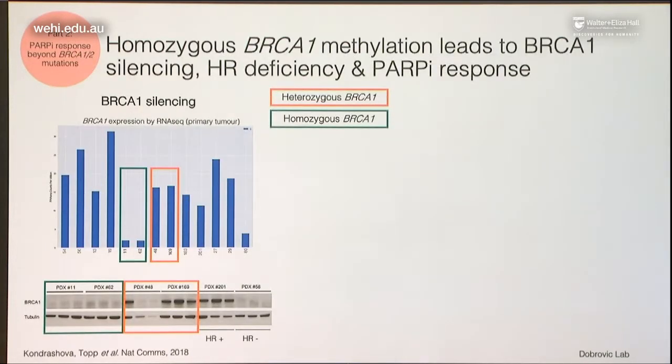First of all, we looked at RNA expression of BRCA1 in these 4 models. In fact, this is the data from the patient samples, so there's a bit of contaminating human stroma here. But we've also done the same on the actual PDX samples. I've highlighted in the blue box the homozygous models, and in the orange the heterozygous. The homozygous samples had reduced BRCA1 expression, while heterozygous did not. And we saw similar results by Western blotting. So the homozygous did not have expression of BRCA1, while heterozygous did. It makes sense from the point of view of general biology, because that's what we expect to see with BRCA1 and 2 inactivating mutations.